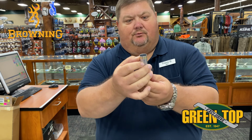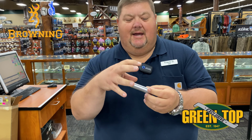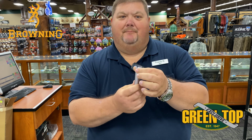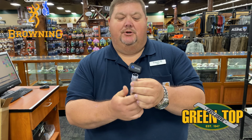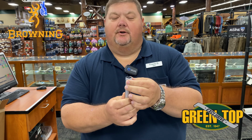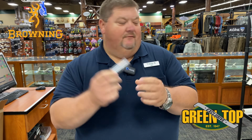And they also put this ring at the bottom. What that ring does is when you fire and those hot gases go through your barrel, this ring will expand and it keeps your choke tube from backing out. How many times have you been shooting and you notice your choke tube's backed out a quarter of a turn or so, and you got to tighten it back up? You don't have to worry about that with an Invector DS.